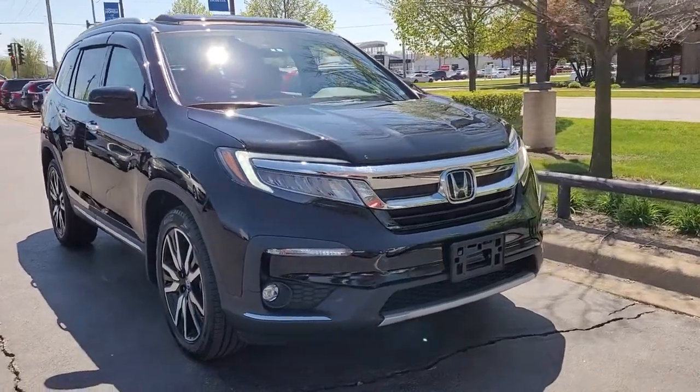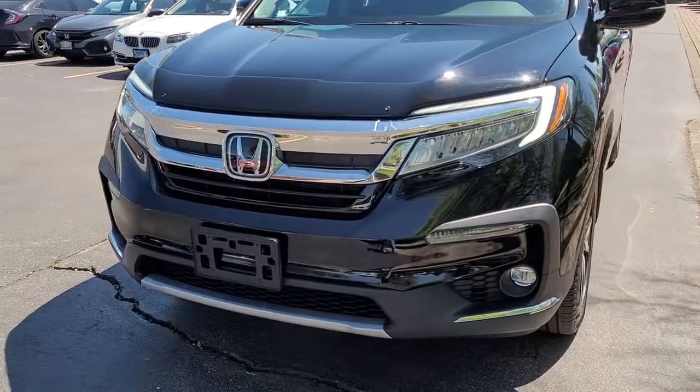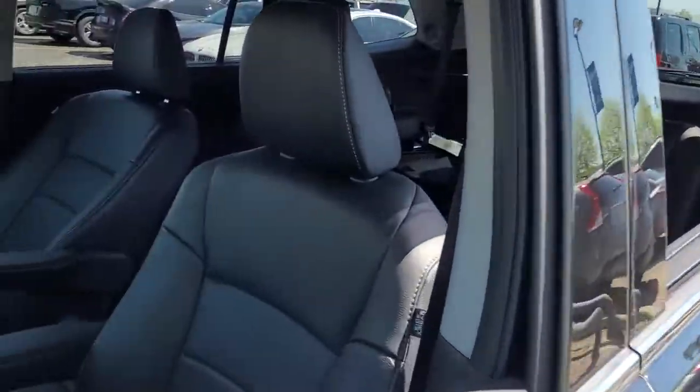Here is a wonderful 2020 Honda Pilot. With less than 15,000 miles on the odometer, this vehicle stands out from the rest. Looking for a can-do family SUV?